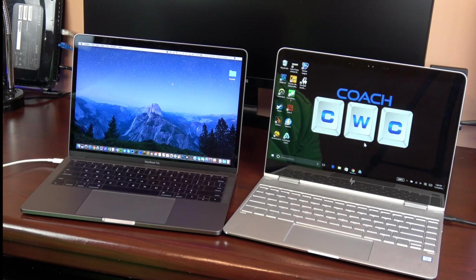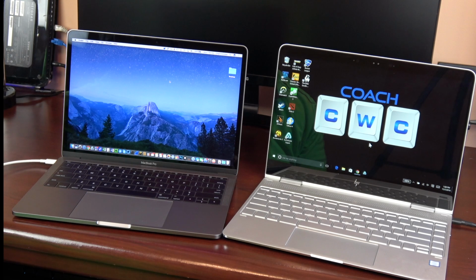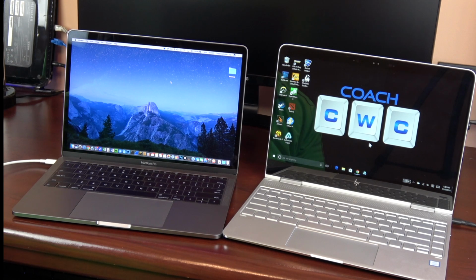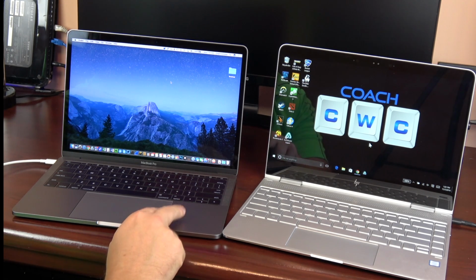Now let's talk about the displays. The HP has a 13.3-inch 1920 by 1080 IPS LED panel and it has 320 nits. The display covers a full sRGB spectrum and 74% of the Adobe RGB. And over here on the Mac, this is a 13-inch 2560 by 1600 IPS panel with 227 ppi and 500 nits of brightness. So it's a lot brighter over here on the Mac.